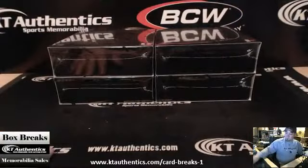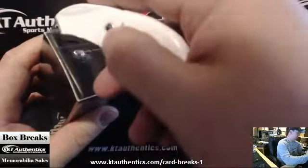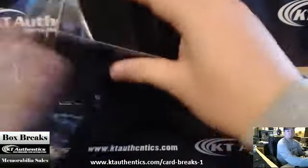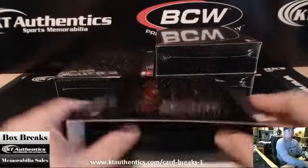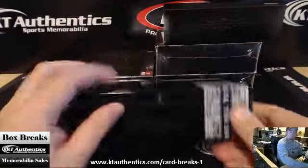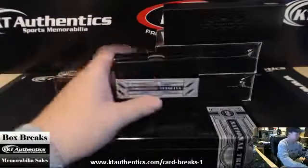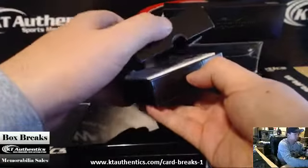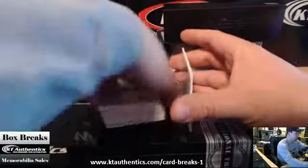Here we go. Good luck to everybody. It's poking out just a little bit, not a lot. There we go. Not sure what we have right there.